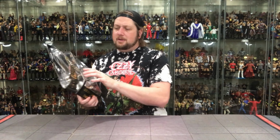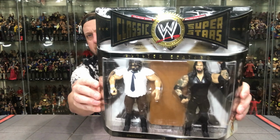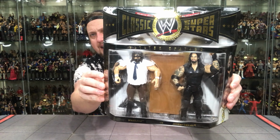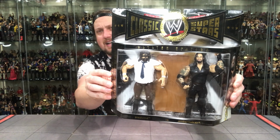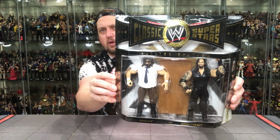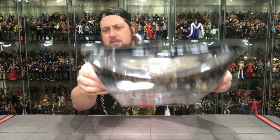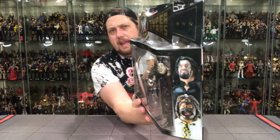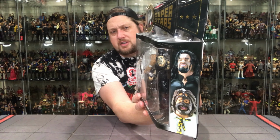But limited edition on the front. There it is. Classic Superstars. You guys know the seal. The gold seal, the foil, and the black. Just screams Classic Superstars every time you see it. Got a limited edition banner. Got the two figures there, of course. Nothing fun up there. You got Undertaker versus Mankind right there on the side. And there you go. You got the glamour shot pictures of him on the other side.